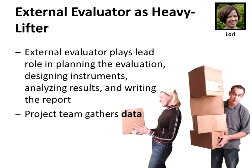Then the evaluator as the heavy lifter. This is where the evaluator is really going to do all the more advanced things when it comes to evaluation, designing the instruments, planning the overall evaluation. We went through the exercise of matching data to questions and so forth, analyzing the results and writing the report. And maybe all the project team can do is contribute by actually being the people on the ground collecting the data and providing that data to the evaluator.